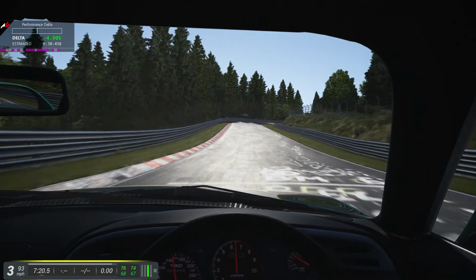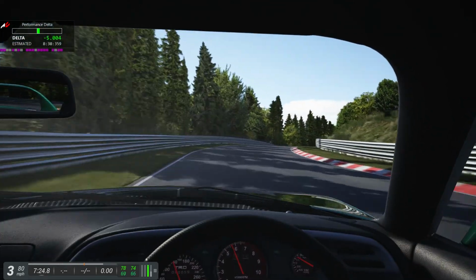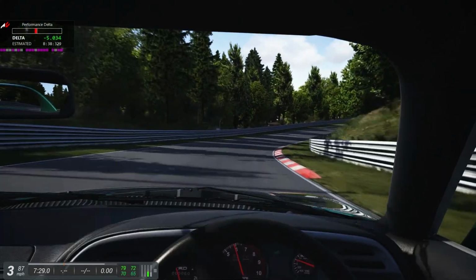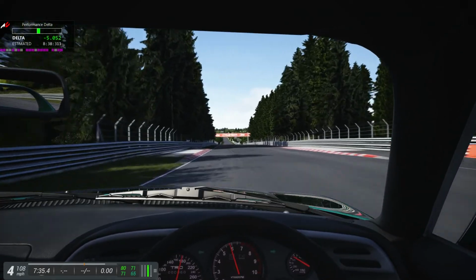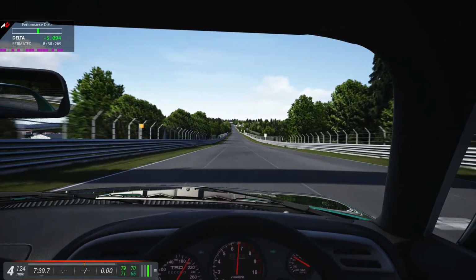Now admittedly, I am struggling to push a car at the moment, due to, let's say, ill health, but I didn't think I'm struggling that much. So let's find out. Let's see what happens at the end of this first lap.